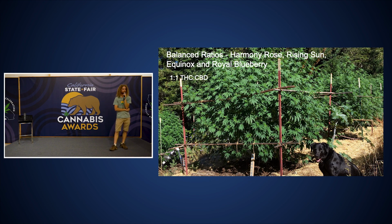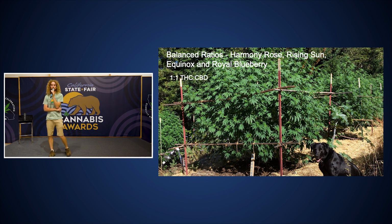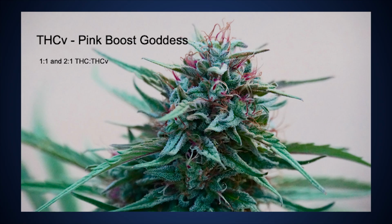We developed Pink Boost Goddess 8 years ago. And over those 8 years, we've continued to work with her and breed within her lineage, but we've also begun to weave Pink Boost Goddess into a number of other genetics that we have. You'll recall Harmony Rose, which was one of our 1-to-1 CBD to THC cultivars that's osamine dominant. We wove that together with Pink Boost Goddess to breed what we're calling 4 Directions.